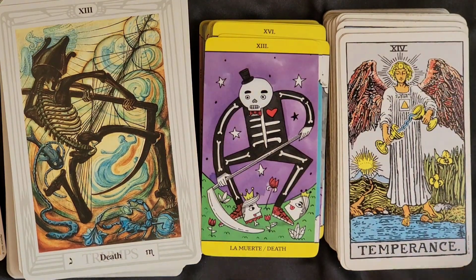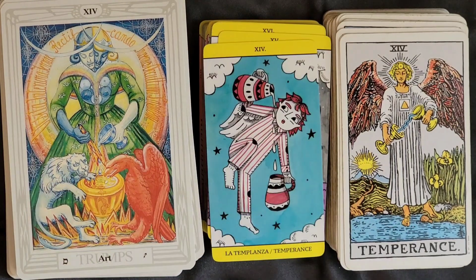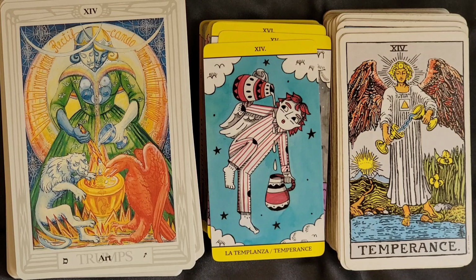All right. And then we move on to Temperance. And this reminds me of neither. This reminds me of the maiden, not Temperance, but like Virgo. I have nothing to add from this other than it's pouring the cups in the opposite direction. So the right hand is held up pouring into the left cup, instead of the left hand held up pouring into the right cup, which is what is depicted in both Smith and Thoth. And the angel wings from Temperance.